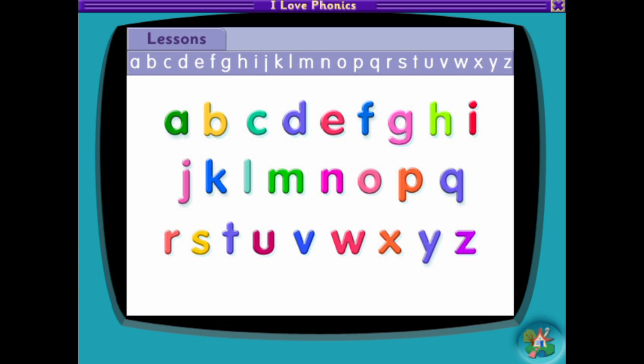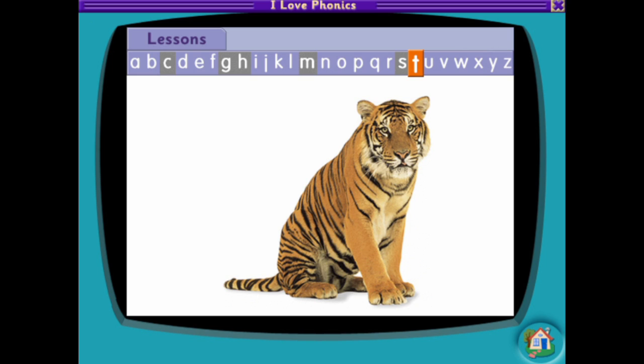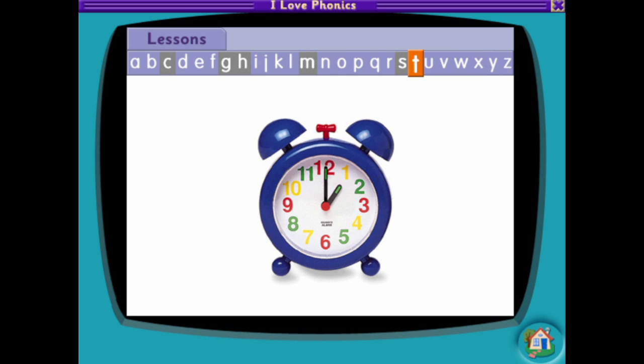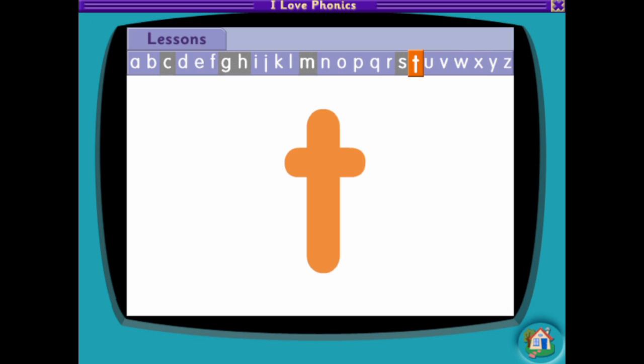To go back to the room, I know I... Terrific! T is the first sound in television, tiger, and time. Tick-tock. Turn your arms like the hands on a clock and say t, t, t. The sound t has a letter name. It's called T, and it looks like a tall cross. It has one long straight line going down and another straight line going across near the top.